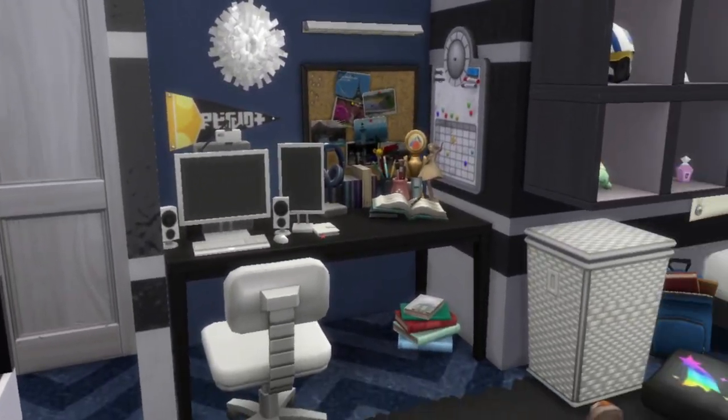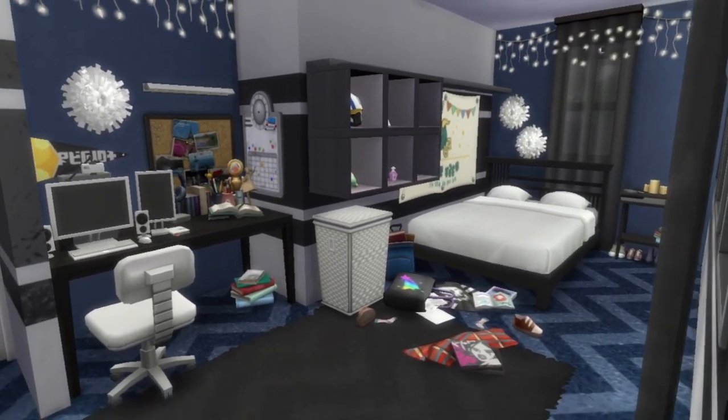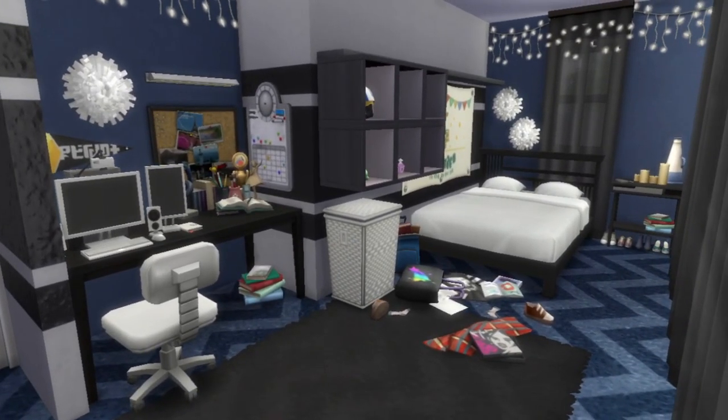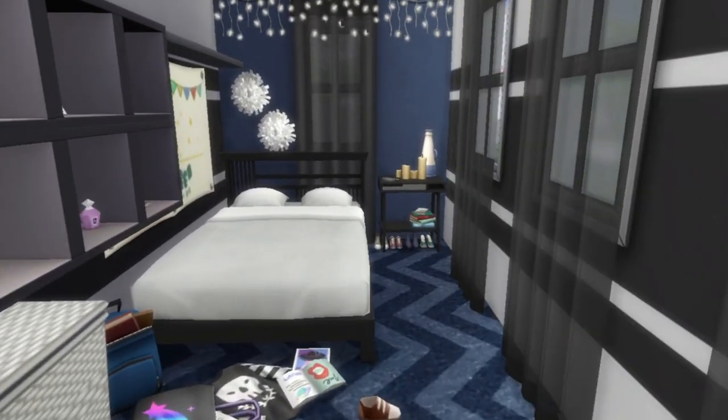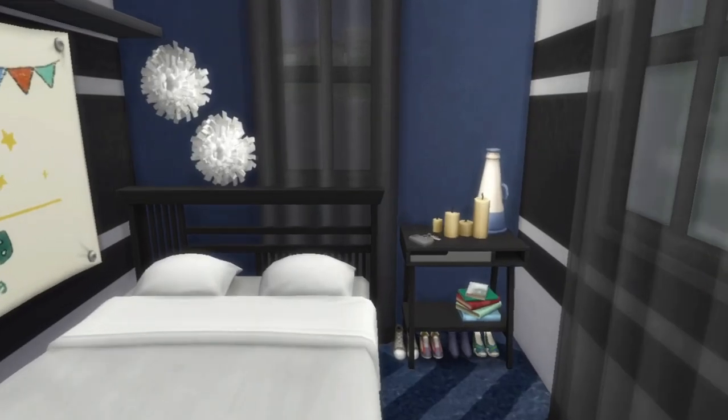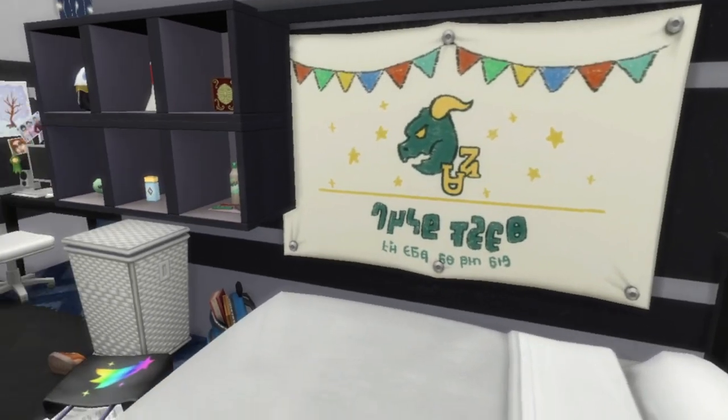I made it very simple. I am obsessed with this room. Honestly, this would be my vibe of a room. I'm not even joking. I like dark rooms. I don't like the boring white plain Jane room, but this is her cheerleading section over here.